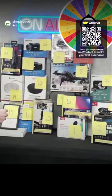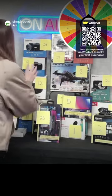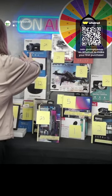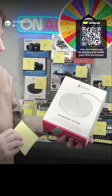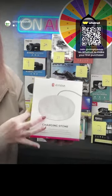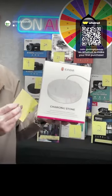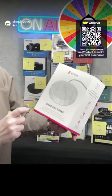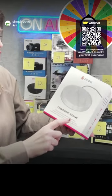Guys, these charging stones are so cool. I gotta show you this up close. These are the Inova charging stones, so pretty to put on your nightstand, your desk at work, or your desk at home. Charging stone, genuine white marble, fast 10-watt wireless charger. You just place your phone on top.